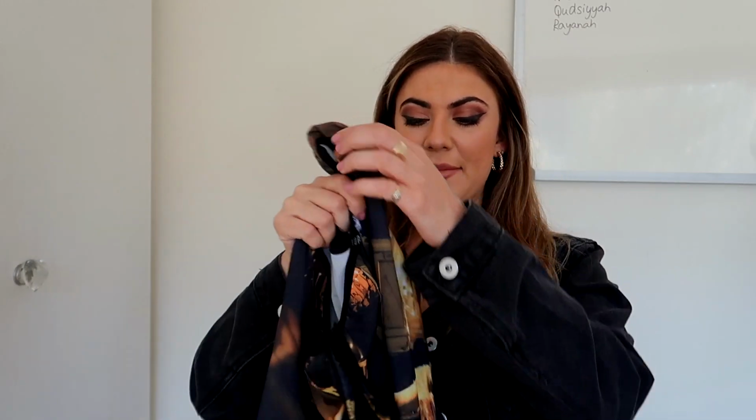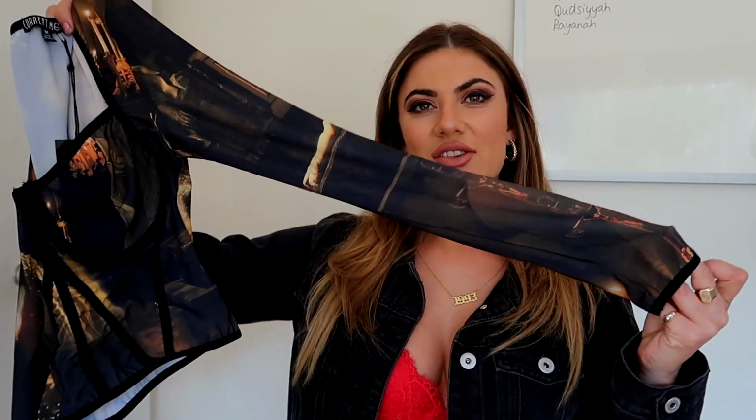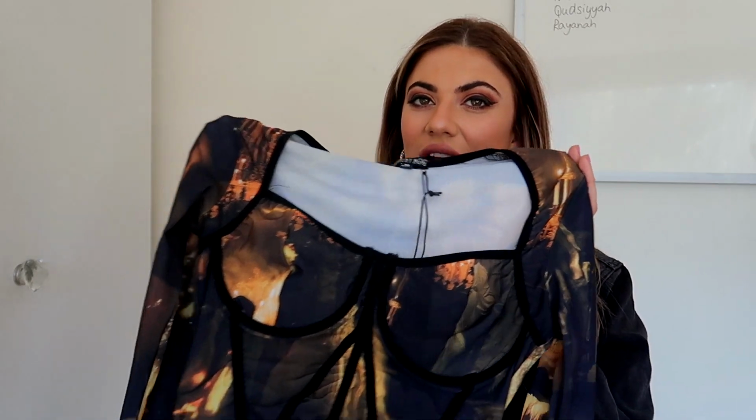It fits like an absolute dream, and I love that it's mesh but not too see-through that you feel like you're exposed. It's just very cool, and I feel like it's very different to anything that I own, and I'm definitely going to be getting a lot of wear out of this.